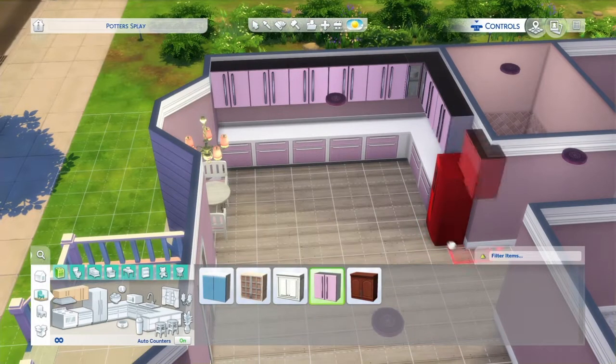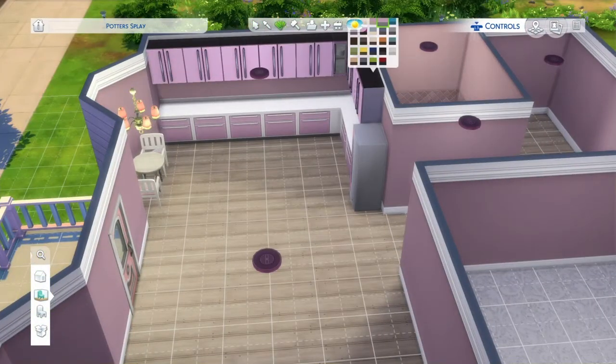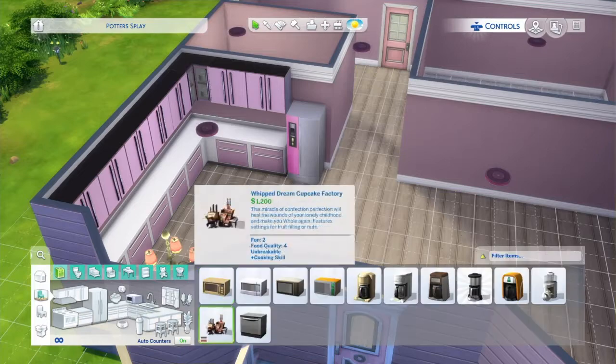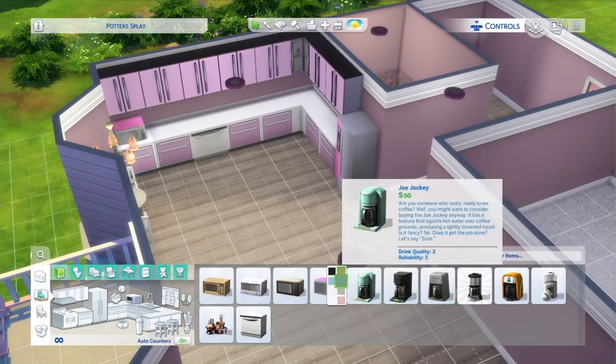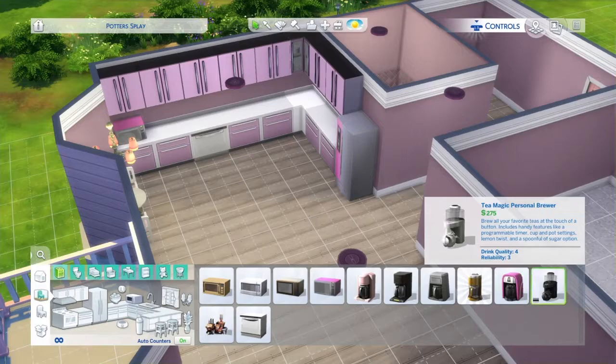Then I mess around with this because I don't know how people do the smaller cabinet over the refrigerator. So if you know how to do that, let me know. I am on a PlayStation 4, so I don't know how to do it on here. But if you do, please let me know in the comments. I would really, really appreciate it.